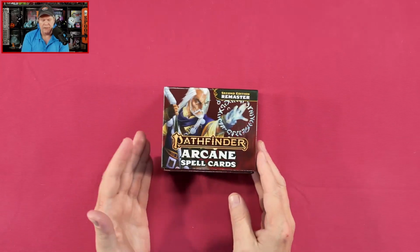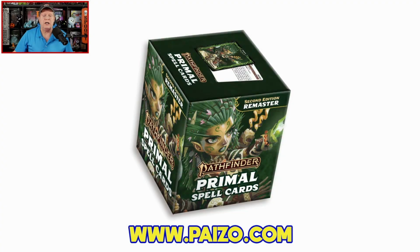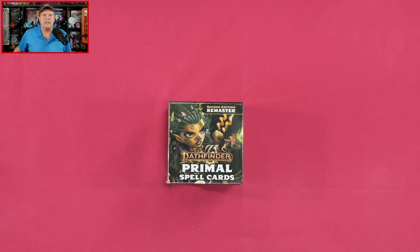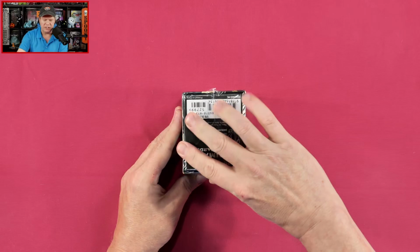So we've got that. Next up, we've got the Primal Spell cards. Yes. So we've got the various different Primal Spells that are going to be available. This carries an MSRP of $27.99. And you'll be able to grab the PDF for $14.99. And as I mentioned, this is a smaller deck.